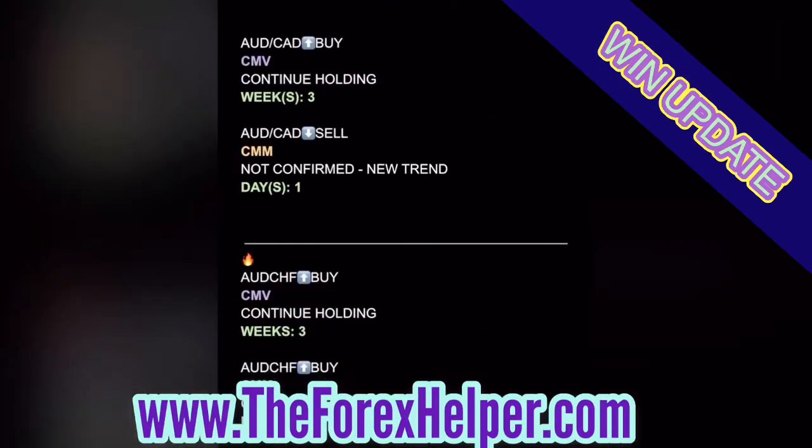So with Australian Canadian dollar on the current market value, we're buying that. We've been holding that for 3 weeks. And on the other end, for current market movement, we're selling that. This is a new trend, but it's not confirmed. Some of you may be wondering, what does all this mean?